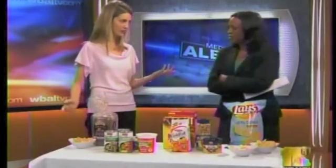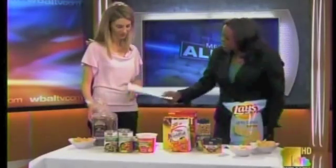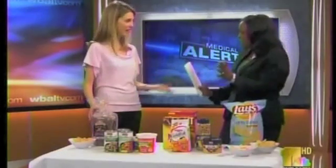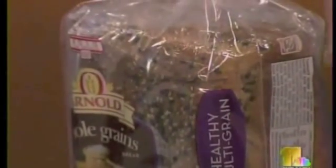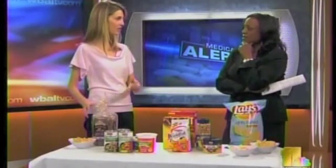Oh, wow. And nobody eats just one slice of bread. So it's got some good things about it, so you just have to include it in your whole daily intake? Exactly. You just have to read the labels and know what you're getting. You're getting whole grains, which is great because you get the fiber, but you really want to look at the labels and see what's in there.